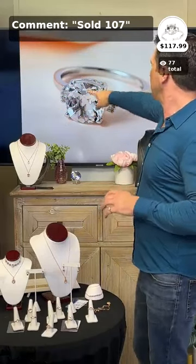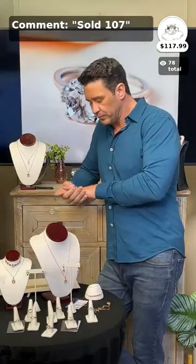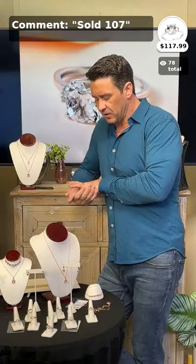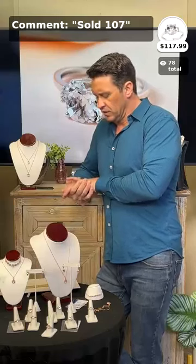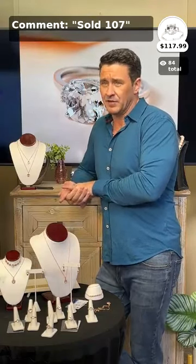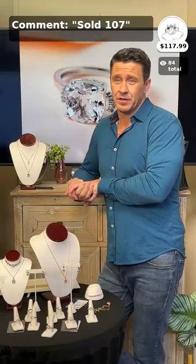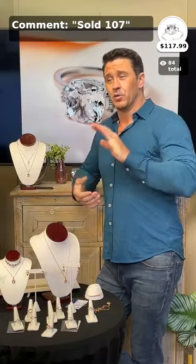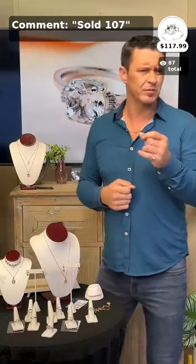So big stone. When you see Morganite out there, it's $500 up to $1,000 a carat. Sometimes you can get it for around 200, 100, maybe if you're lucky. But to get this today, sold 107, for $117.99. We have 29 of them.